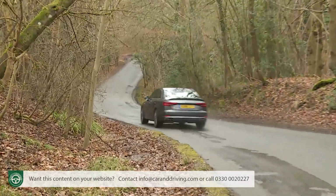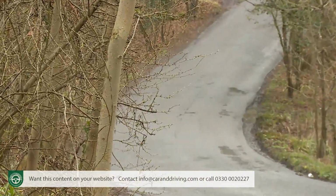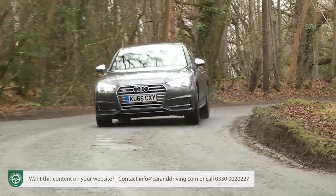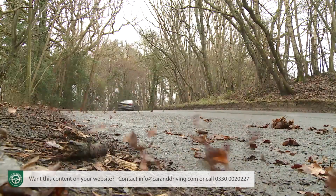If you're wondering what the difference is between an S4 and an RS4, then let's try and explain it without using stats. Now, if you've got an RS, then you've got a Jekyll and Hyde sort of super sports model that can cruise happily around without exciting any attention until you need it to perform. Whereupon it becomes something quite different, altogether harder edged and more aggressive. Now, an S4 isn't quite like that.